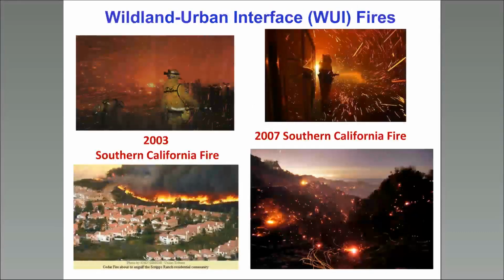For this audience, I don't think I really have to talk about this that much. These are just some nice images of wildland-urban interface fires. There's a preference here for California. There have obviously been a lot of fires in California and a plethora of images available.